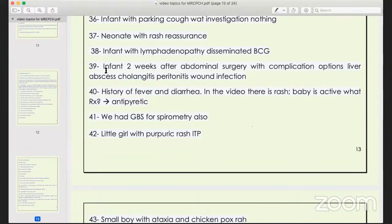Now, infant 2 weeks after abdominal surgery with complication, options liver abscess, cholangitis, peritonitis. After abdominal surgery, if it is biliary atresia, there is a complication of cholangitis, ascending cholangitis, yes. Wound infection and ascending cholangitis, these two are the complications of biliary atresia. After two weeks of age, which operation in the abdomen? Usually biliary atresia or intestinal obstruction. These two are the common, or hernia or volvulus like this. So the complication, if it is biliary atresia, then the answer is cholangitis or wound infection.